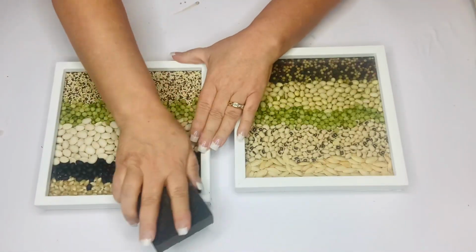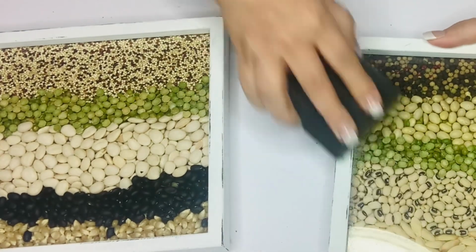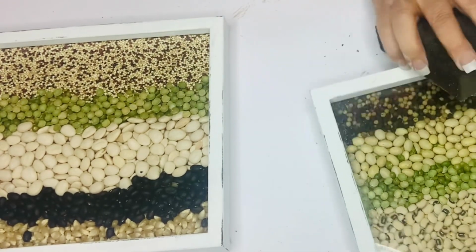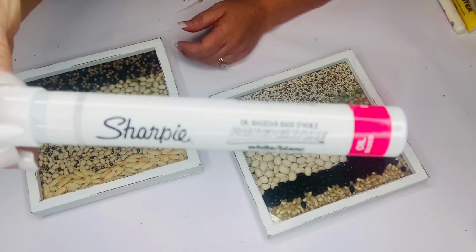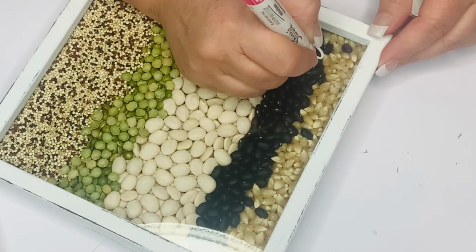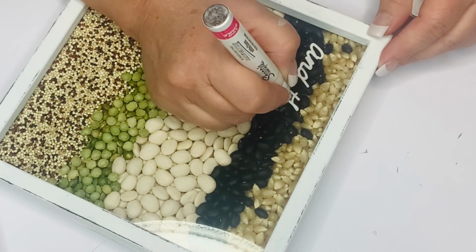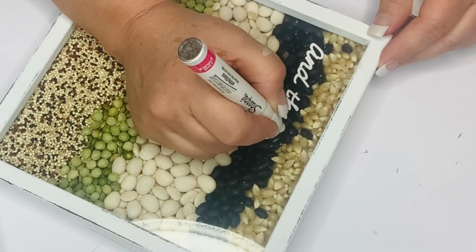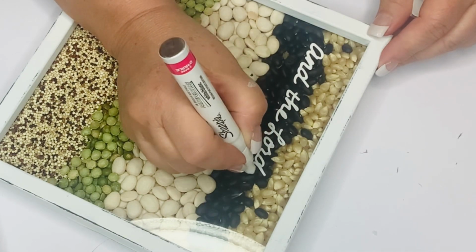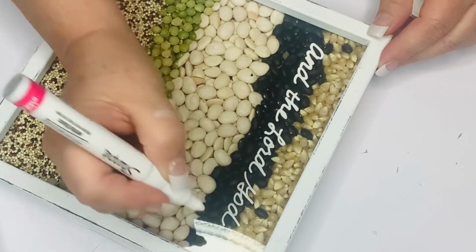So I love painting white onto black items like this frame, because then when you sand it, the black peeks through and gives it such a pretty distressed farmhouse finish. And then finally I used my Sharpie paint pen and freehanded Genesis 2:8, and the Lord God planted a garden. And isn't it amazing the variety of healthy and flavorful food that God has provided for us? Not to mention, they're so pretty to look at, you just might even want to frame them.